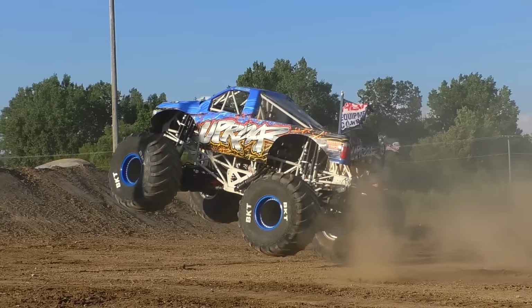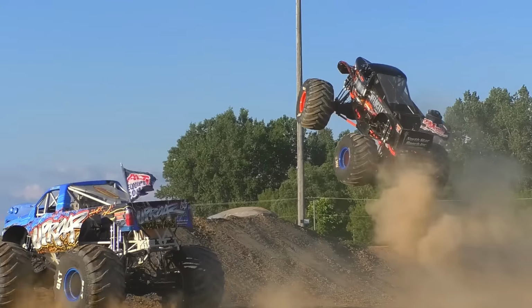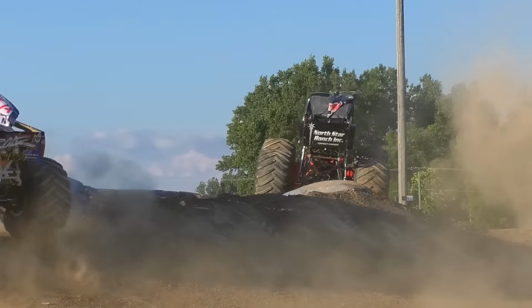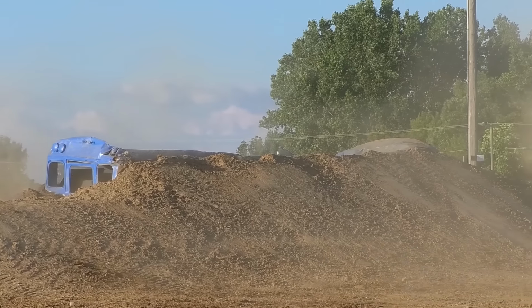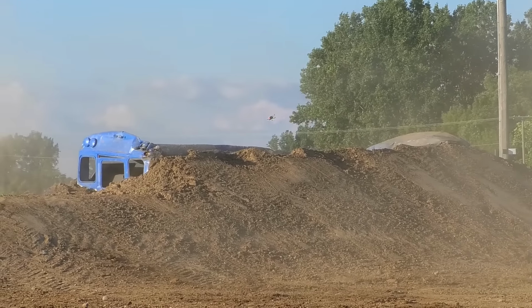We still have to get through the rest of round one. But look at this landing on the other side of the starting line. A hard hit right there sideways on the brake. Stay with us. More to come from Fowlerville.